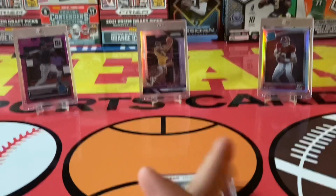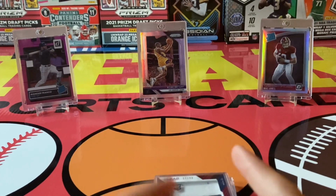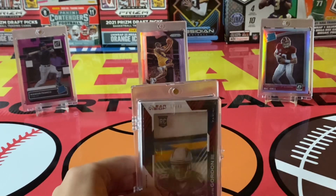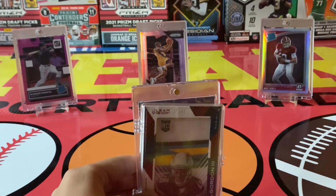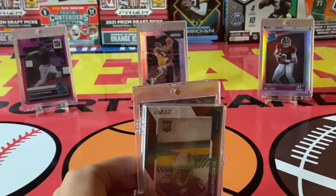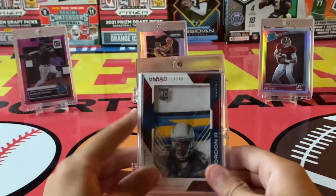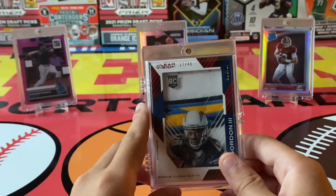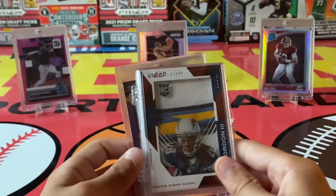All right, now, if you look at my Instagram, you've probably seen this card. This is the biggest card in my collection right now. It's a really crazy card. The Mac Jones honeycomb went for it, but I'm a huge fan of this guy. He's my favorite NFL player. I think he's gonna do great next year.